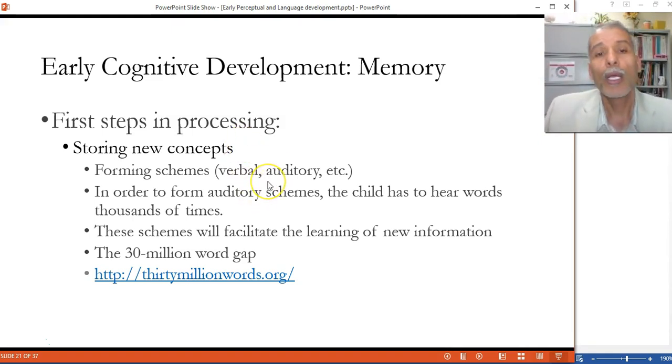So the first experience that you store, visually, auditorily, or whatever, is you form a scheme. And in order to form a scheme, you have to hear a word. You hear it the first time so that you can own it. It becomes yours, and it becomes strong enough so that you can say the word yourself. You hear it thousands of times before you are able to produce it. This is why the babies are hearing and hearing and hearing. By around 11 months, they start to say the first word. So the schemes that they learn early are going to facilitate learning of all kinds of new information as the babies develop.